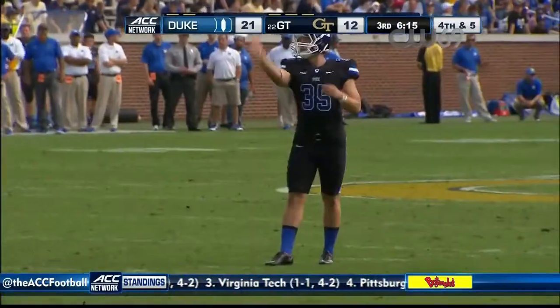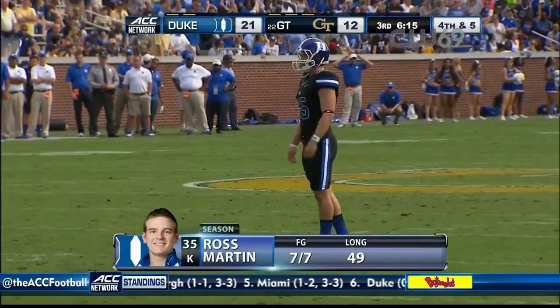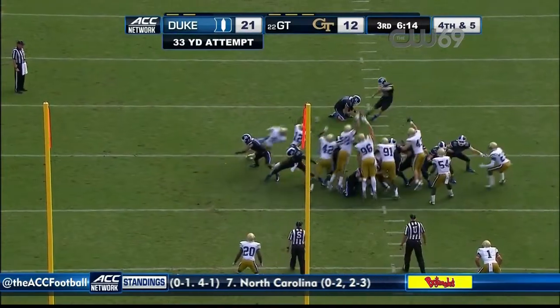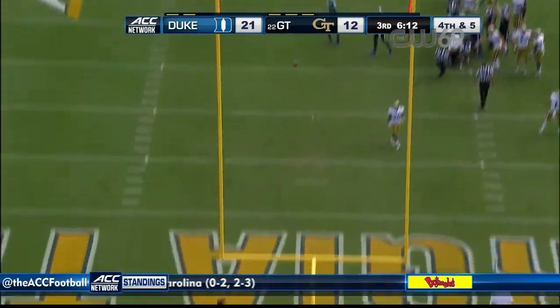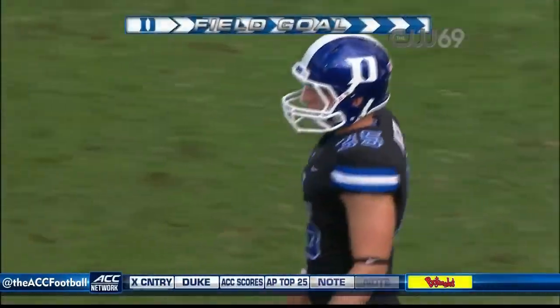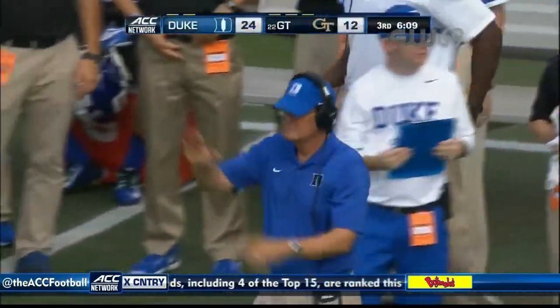So now Ross Martin comes on to attempt the field goal. He's 2 for 2 from this distance. This one's long enough. And good from 34 yards out. Ross Martin tacks 3 more for the Devils.